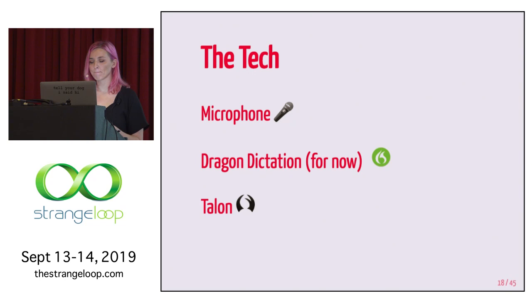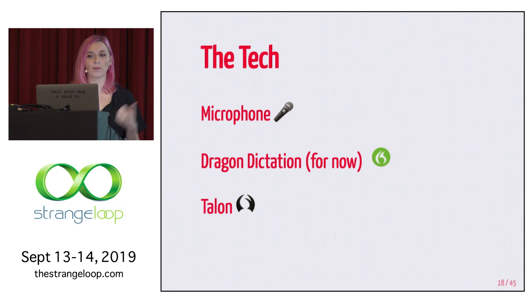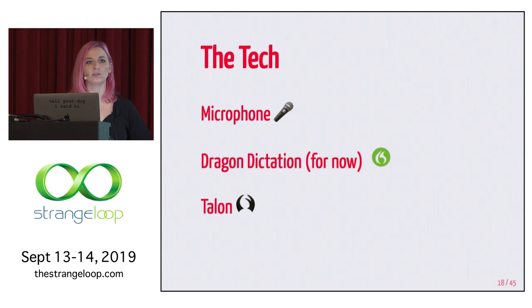The tech I'm using, I've got a microphone. I'm really excited about my new fancy mic. These are really cool. A good microphone makes a big difference. Using your built-in microphone on your Mac just isn't going to give you the kind of accuracy that you want. So a good microphone is key. I'm running Dragon Dictation on my Mac. Dragon Dictation has been around for decades. People generally use it for writing documents, emails, generally like spoken word. I'm using that for now. Right now, that's just the voice engine piece. And the technology I'm really excited to tell everyone about today is Talon. Talon is where a lot of the magic comes for what I'm doing.